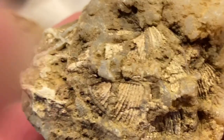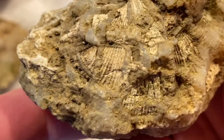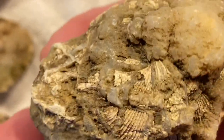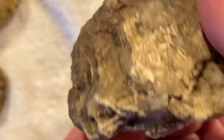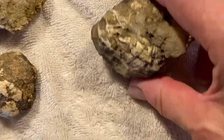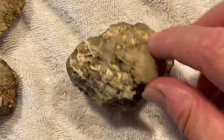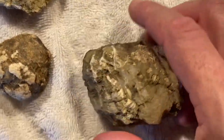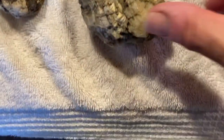I'll turn it over and you can see a couple more bits and pieces. Pretty neat. You can see all the detail. So it's rare to find one this clear. Usually they just completely get covered over with all this opalizing, fingery, weird skeletal things, and then eventually it just takes over the whole thing.